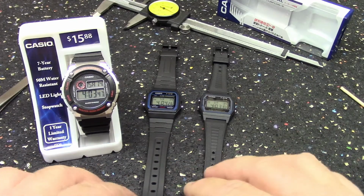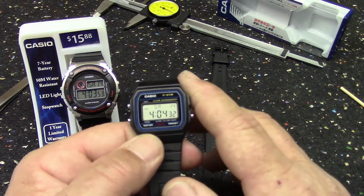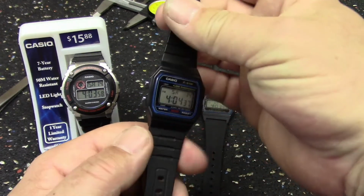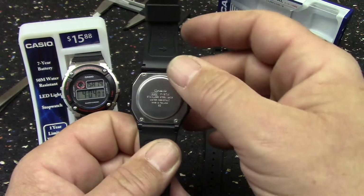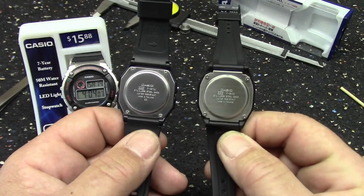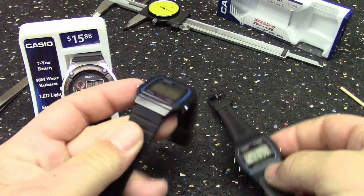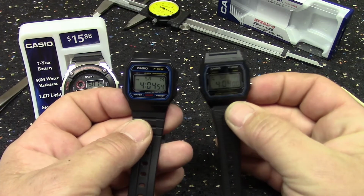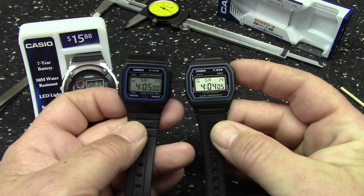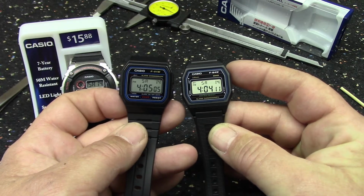Now these watches are manufactured in several different places. The F-91W is definitely manufactured in a Casio factory in China, as well as in Thailand. This particular model was made in Thailand. This F-84 was also made in Thailand, probably in the same factory. I don't know if the F-84W is made anywhere else than Thailand. I don't know if it's also made in China, but most people agree the Chinese models and the Thai models are not particularly different. There's no real significant advantage.